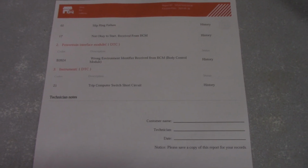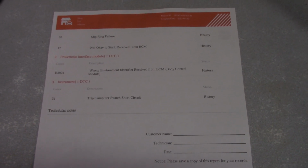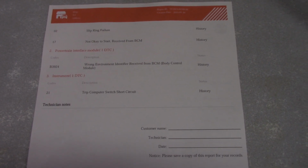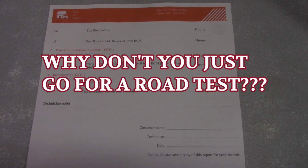I'm going to clear all these out because I don't reckon they're related to the fault, but of course I've got this record here, a printed document that I'll give to the customer when I'm finished, but I need to go for a road test.